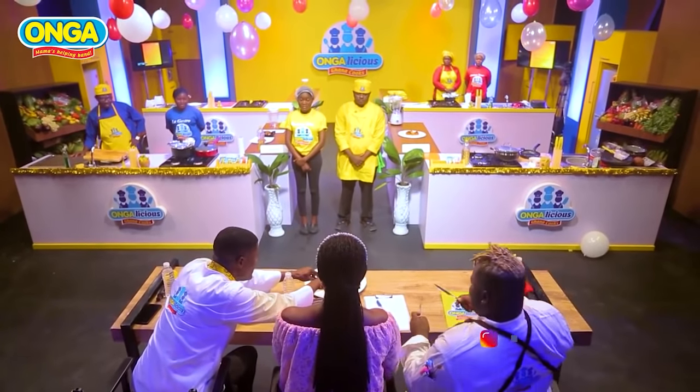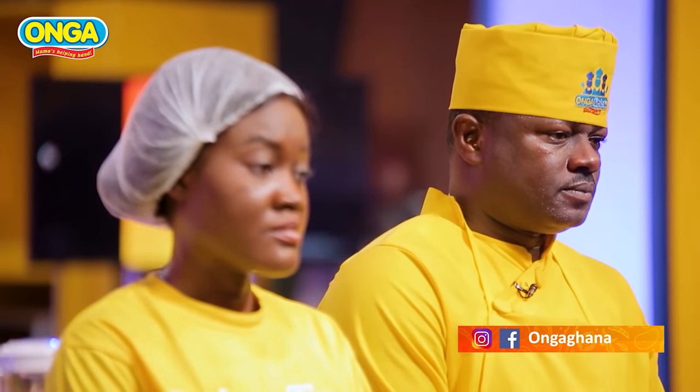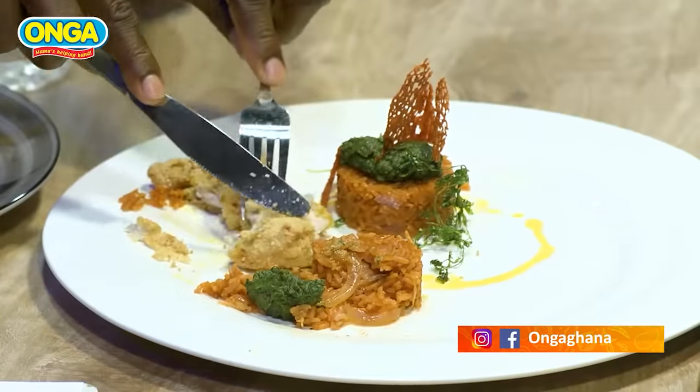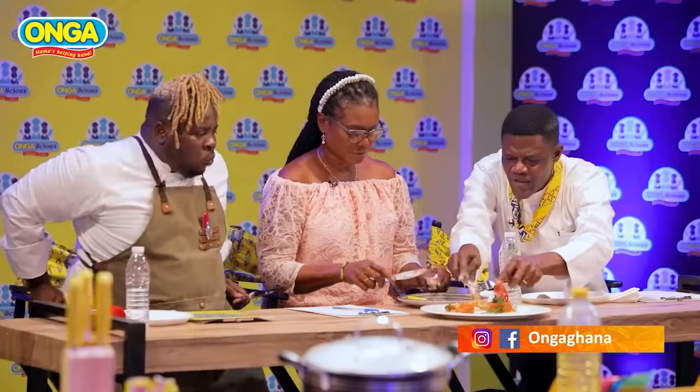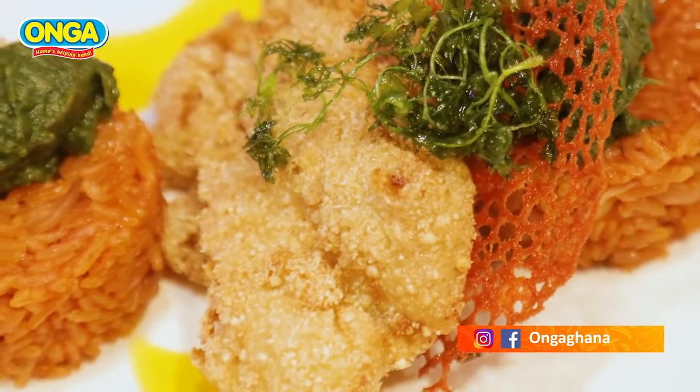Okay, let me serve madame some of the chicken. It feels very soft. I was thinking that because of the garlic, it was going to be dry and hard, but I think it's quite soft. But you know what is not working for me.